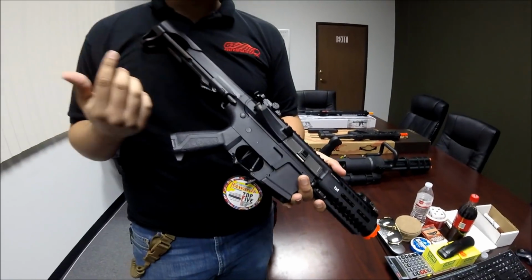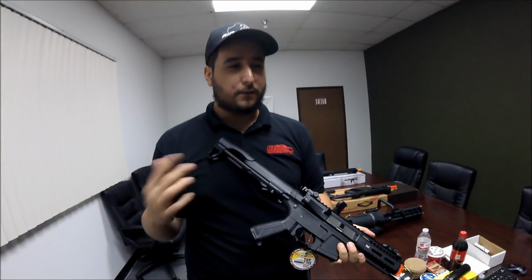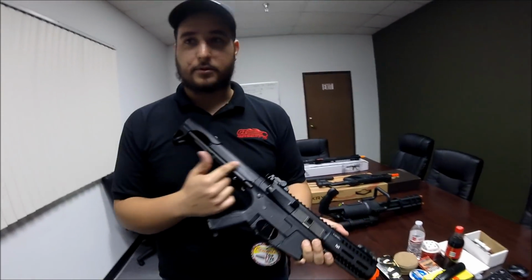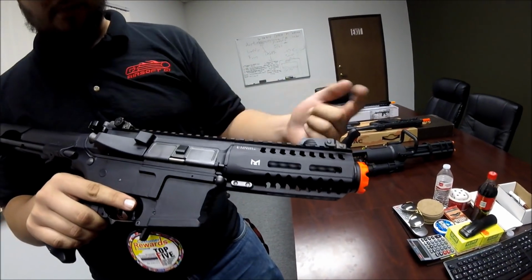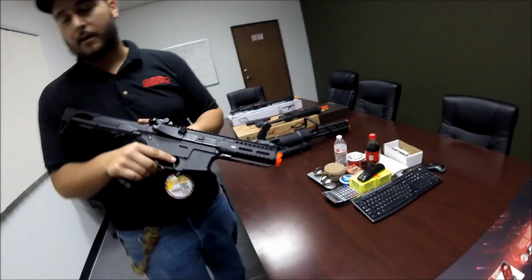I believe the gun itself is $210, or if you want the package, it's like $240 with the 7.4 LiPo and LiPo charger. Yep. Another thing that Cisco had found out too was you can actually pull the upper off of this and slap the Predator uppers onto these.